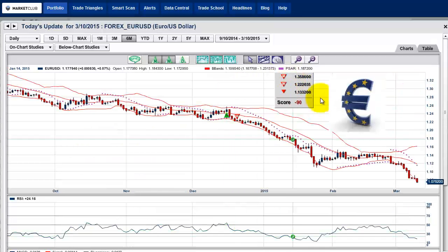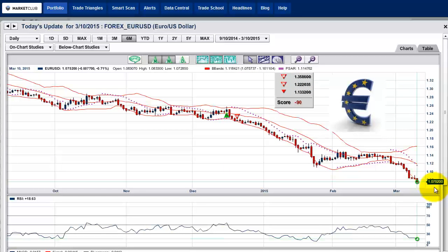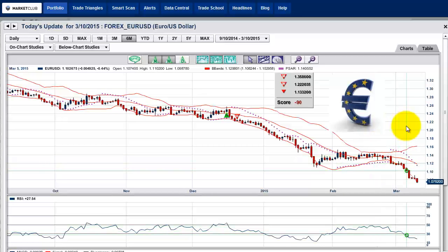The euro continues to fall, 107.52. That's a new low for the euro against the dollar. And how low can it go? Well, people are talking about parity. Well, I've heard them talk about parity before.